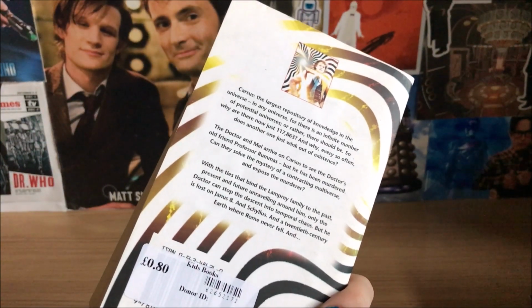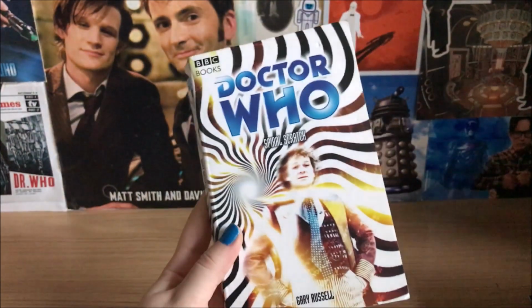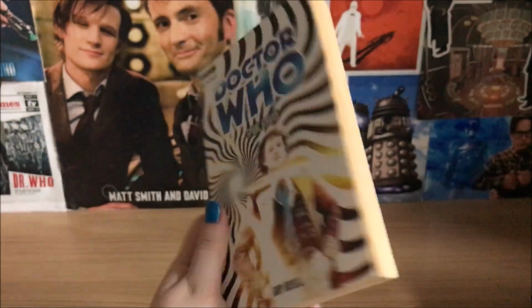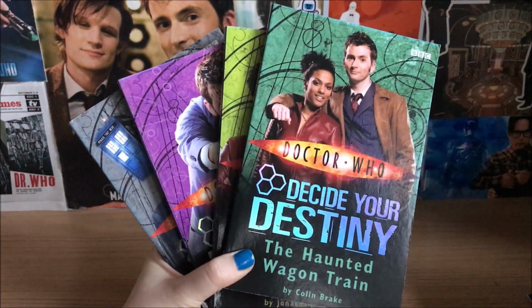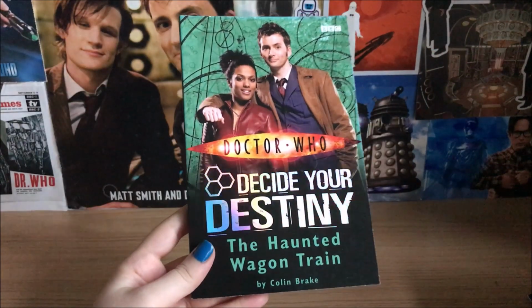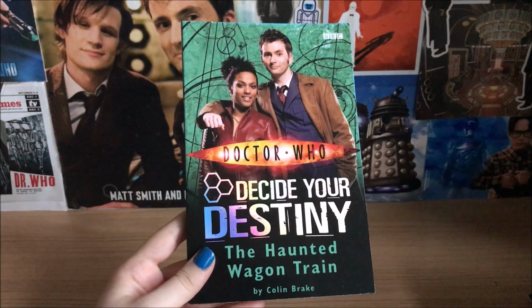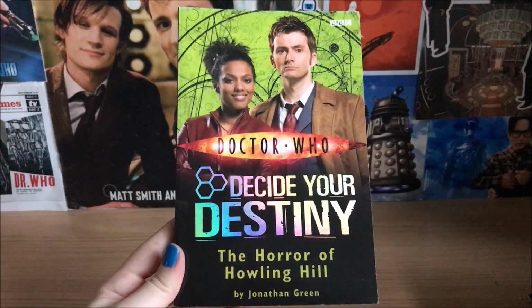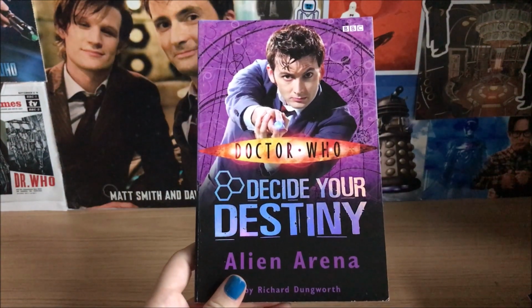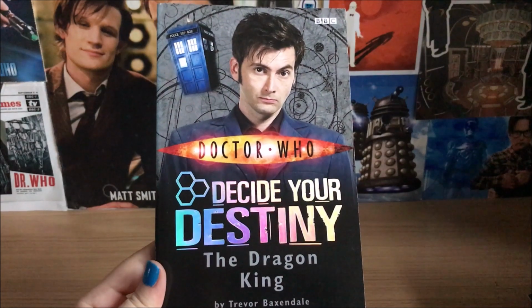The first thing I managed to find was PDA. I found this copy of Spiral Scratch for 80p, which I was very chuffed with. Next I found 4 Decide Your Destinies. These were all 80p to £1. So in this selection I have The Haunted Wagon Train. Next up I have The Horror of Howling Hill, then Alien Arena, and The Dragon King.